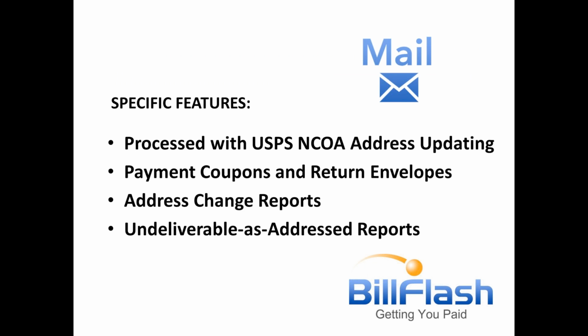So we use the NCOA address updating service to make sure that you're sending bills to the right location. Our report shows you both the old address and the new address so that you can update your system. But because we've already sent that mail to that new address, all you need to do at that point is to update the information in AltaPoint. But rest assured that bill has now gone to that new address, as opposed to in some bulk mailing services, that piece of mail probably would have been returned to your office. In our scenario, we've already sent it on to the correct address, and you get a report showing you the new address for future bills.